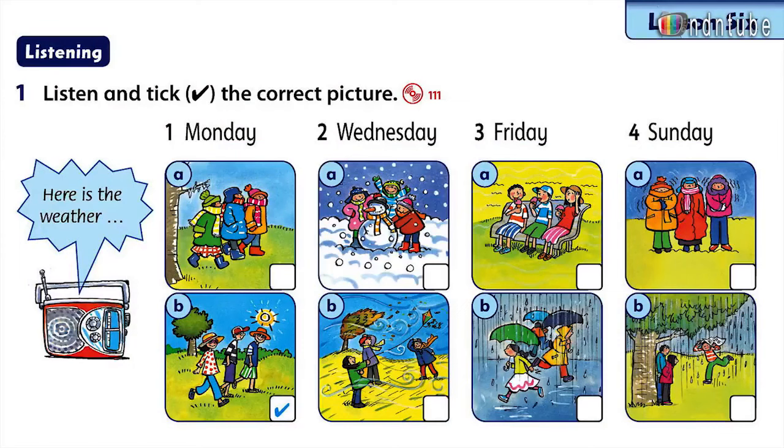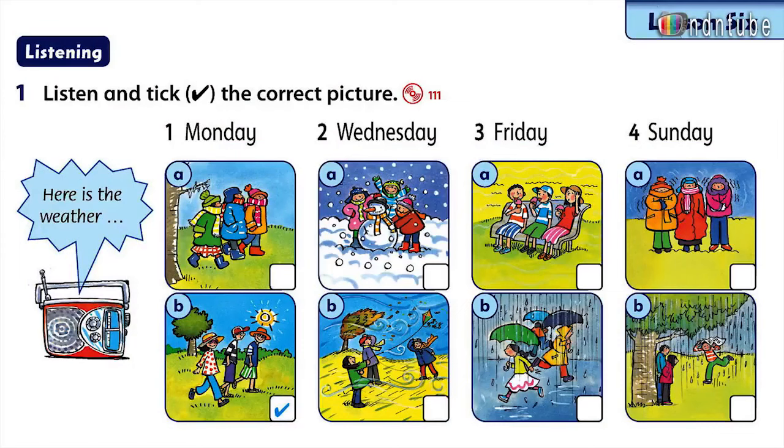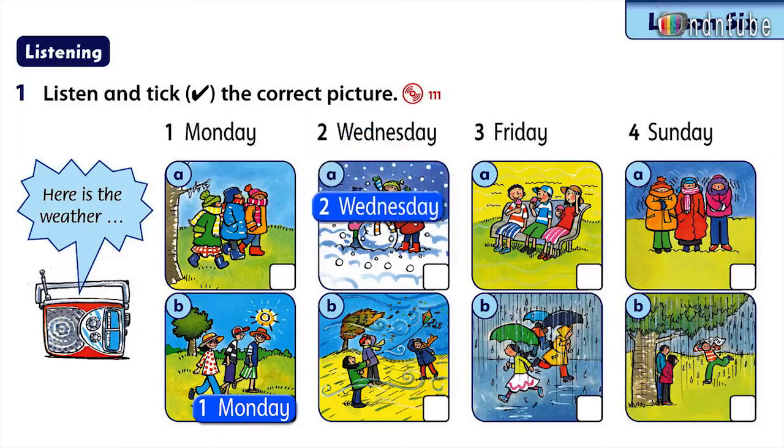Listening 111. Listen and tick the correct picture. Hello, and here is the weather. 1. It's Monday. It's 6 o'clock in the morning. It's a sunny morning. 2. It's Wednesday at 6 o'clock. The weather is very windy. Be careful.